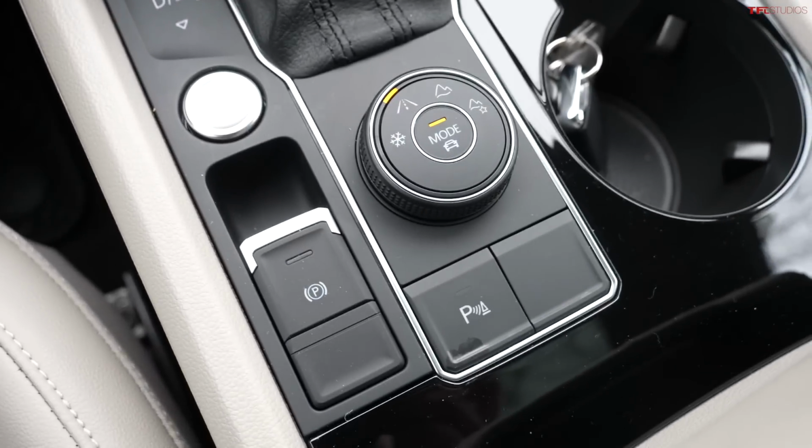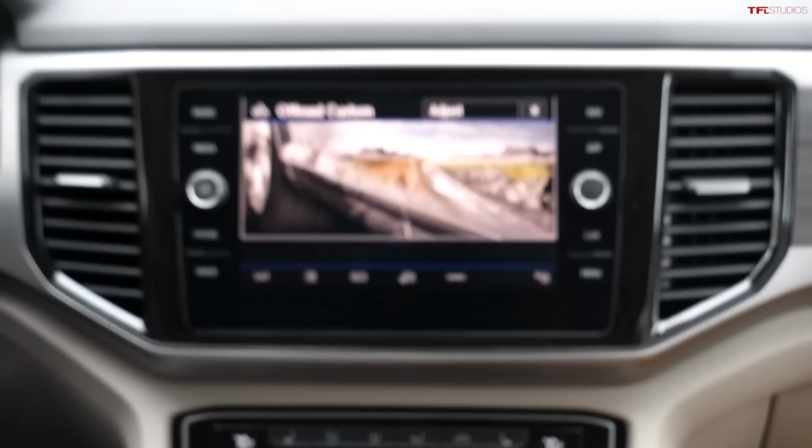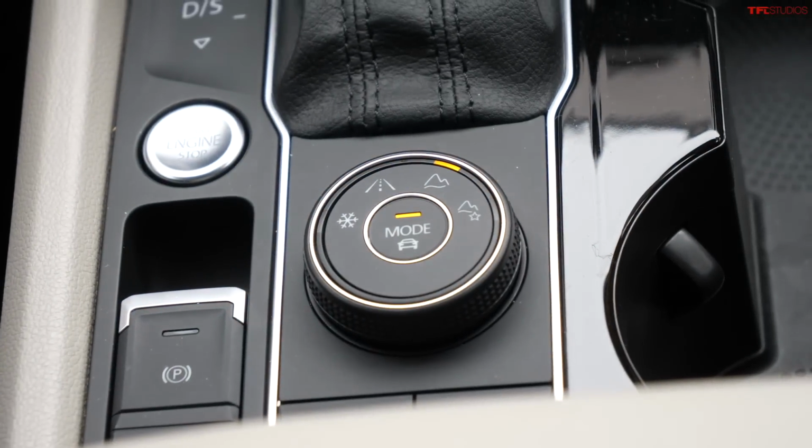You do have a mode selector down here. Yes, I do have several modes. Now let's keep in mind that I do have an off-road mode, but this Basecamp edition is basically, and yes, it pains me to say this, an appearance package.